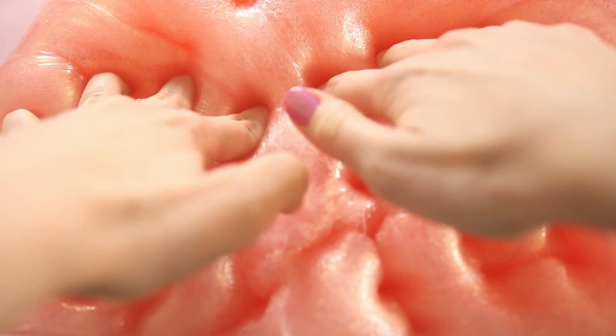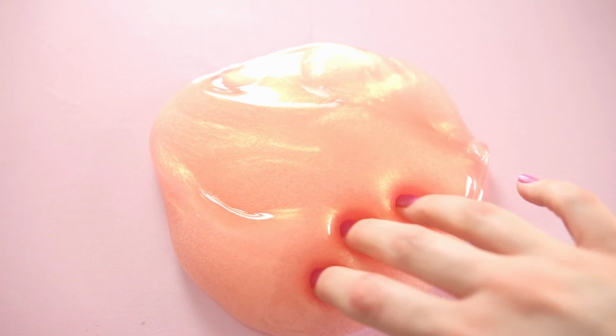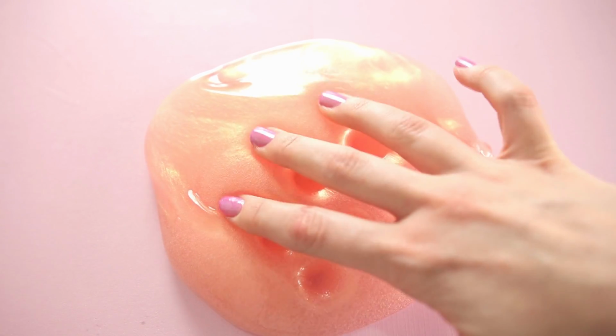This is one of 2 clear-based slimes that we have in the shop this week. So if you guys are looking for something that is a clear or a metallic, I would definitely recommend this one. Or, you know, the other one. It kind of depends on what you like. I get that question all the time.